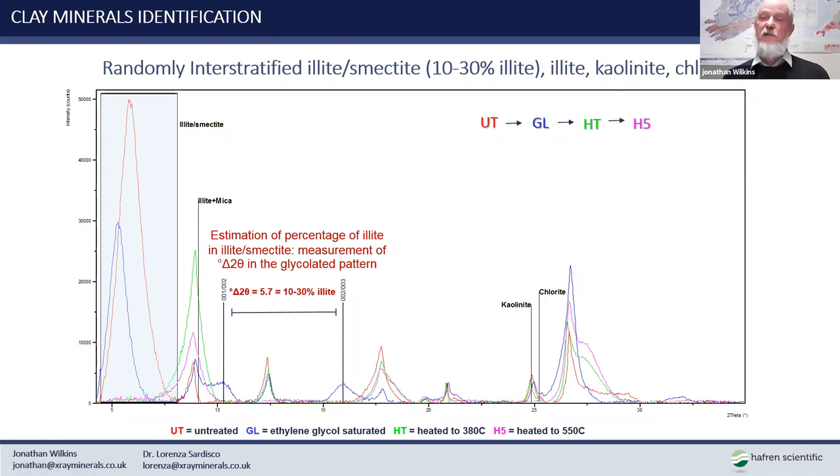Now, it's entirely possible that you have not come across the idea of mixed layer clay minerals previously. I certainly hadn't before I started work at X-ray Mineral Services all those years ago. But in fact, they are extremely important. And whilst everybody talks about smectite or illite, in fact, hybrids between them are quite common. And the result of our experiment here is that we have characterized this material to say that the interstratified mixed layer material has an illite content of between 10 and 30%.